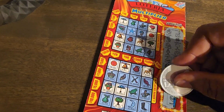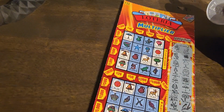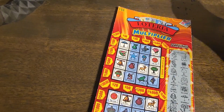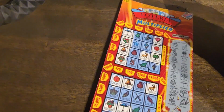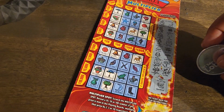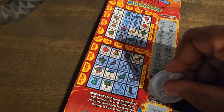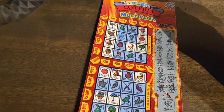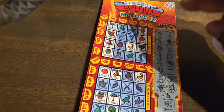The bonus, which is the watermelon. Okay, well, we got the watermelon right here. So we got our $10 back. Is there another watermelon anywhere else? It's not. All right, there is a multiplier, and there is no multiplier, so no win. Well, excuse me, we got a win, but no multiplier. So we got $10 and nothing else.